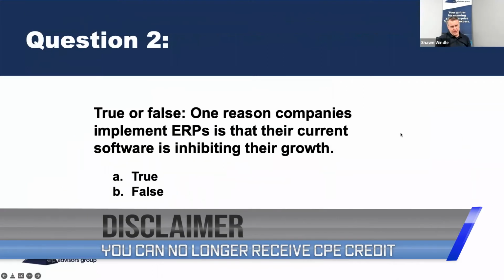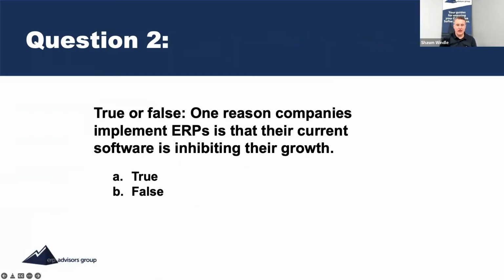So I think we've got a question here. Good, here we go. So everybody wake up. One reason companies implement ERPs is that their current software is inhibiting their growth. Is that true or is it false? I'll give you a second to answer that. Great.